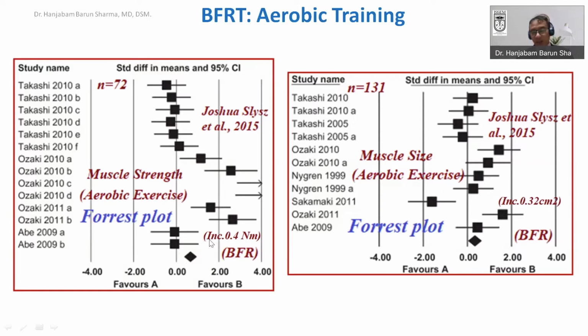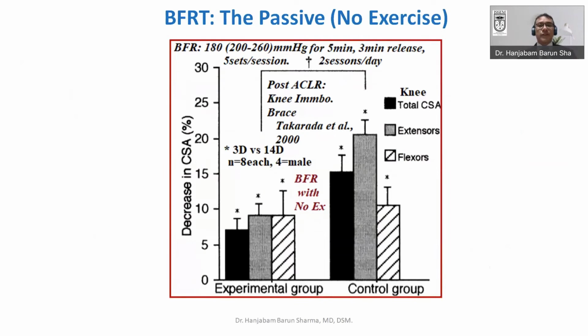The mean improvement was 0.4 Nm. In the same way, mean increase in muscle size was 0.32 centimeters square. Therefore, blood flow resistance training with aerobic exercise not only improves VO2 max but also improves muscle strength as well as muscle size.